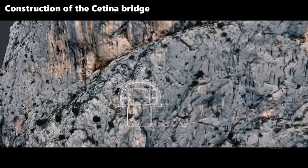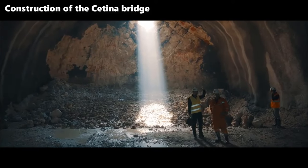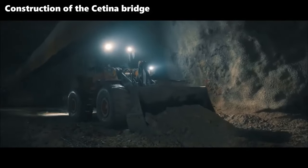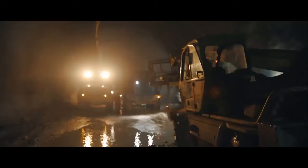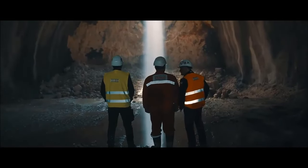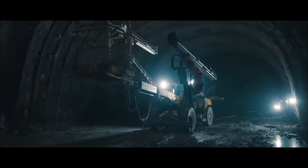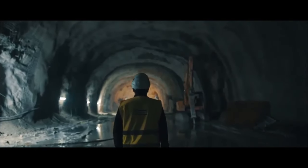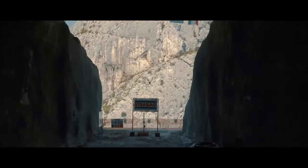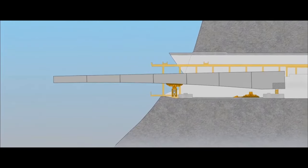The construction of the Cetina Bridge stands as a testament to modern engineering ingenuity, aiming to alleviate traffic congestion and enhance the scenic beauty of the Omis region. Commencing in 2019, this ambitious project has rapidly evolved, with recent progress bringing the 2 halves of the bridge a mere 20 centimeters apart, heralding the imminent completion of a crucial infrastructure element.